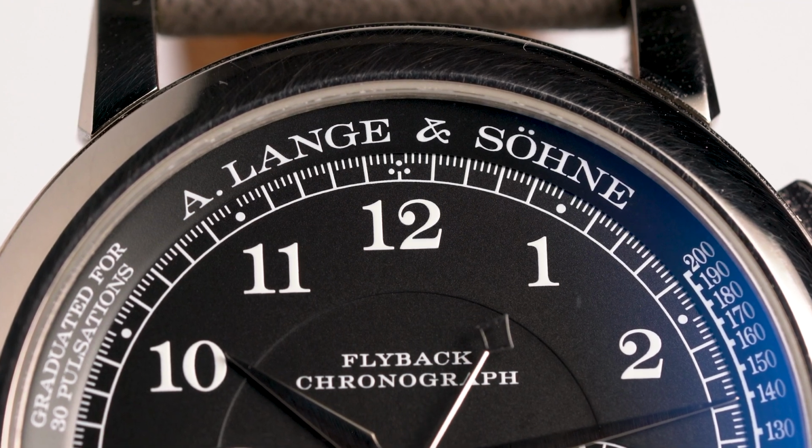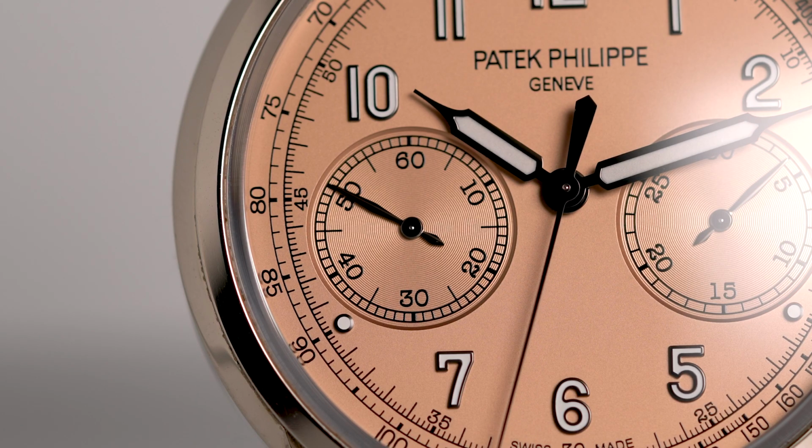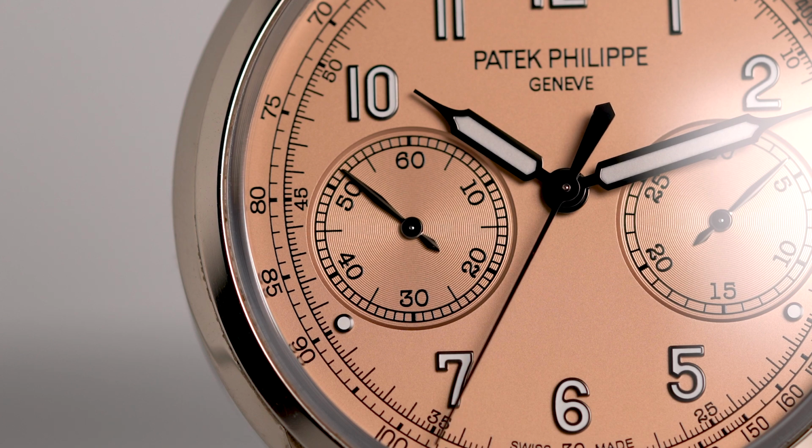Let's jump into it. The Patek 5172 was first released with a blue dial to replace the 5170, before later being refreshed with a salmon dial in 2022. While both the 5172 and 5170 feature the same in-house Patek chronograph caliber, I feel that the 5172 comes with a bunch of design updates that makes the watch feel a lot more exciting.